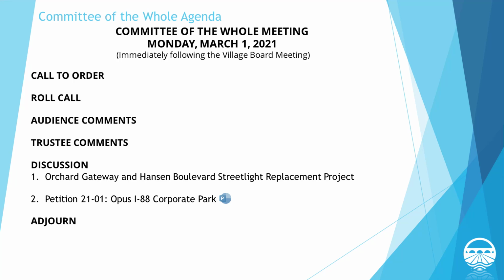For that reason, the two options that are probably the best for Orchard Gateway would be either replacing these poles with a steel pole that could be the same color as the current ones, or we could replace them with aluminum poles, or with the concrete poles that we use throughout the residential neighborhoods. In any of the cases, staff looked at the photometrics, which determines the actual light that hits the pavement, to determine the optimal height of the poles.